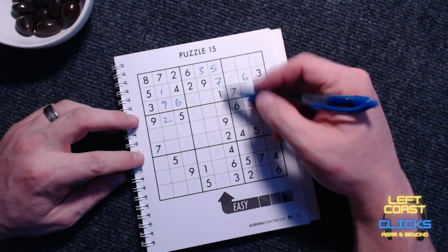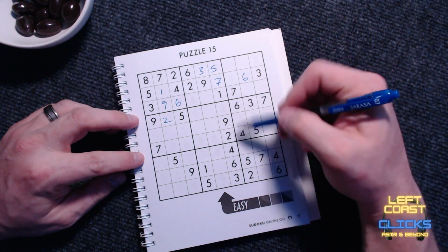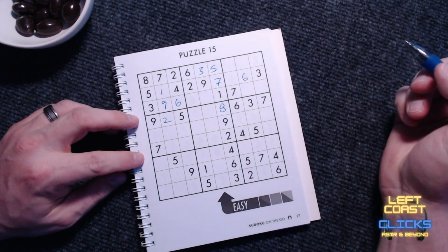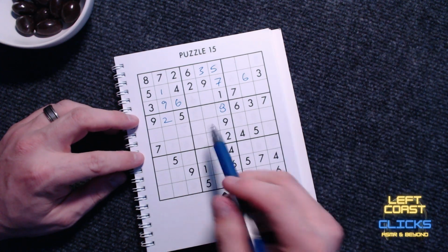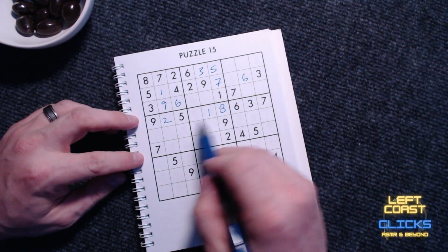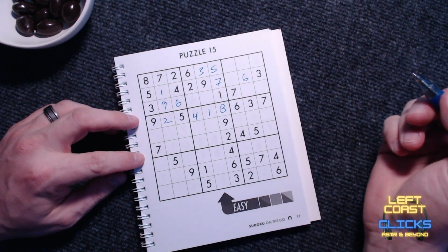This column needs a 7. Oh, no, the 7's there. 8. This column needs an 8, so that has to be an 8. Okay, let's do this row here, because there's only 2 left. Oh, needs a 1. That can't be a 1, because that's a 1. So that's a 1. 1, 2, 3, 4 is the only one left, so that's a 4.